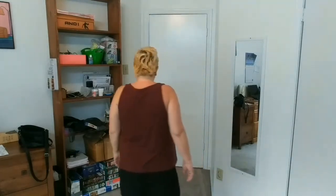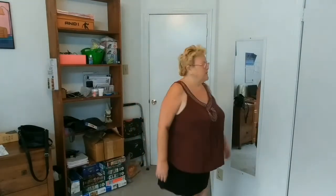Okay. Now I have on the skort and this tank top. Check the tank top first. It is a little gappy right there. Other than the gappy, I love this. I do love the look of it. It's not stretchy, hardly at all. Just the gappage. Oh well.